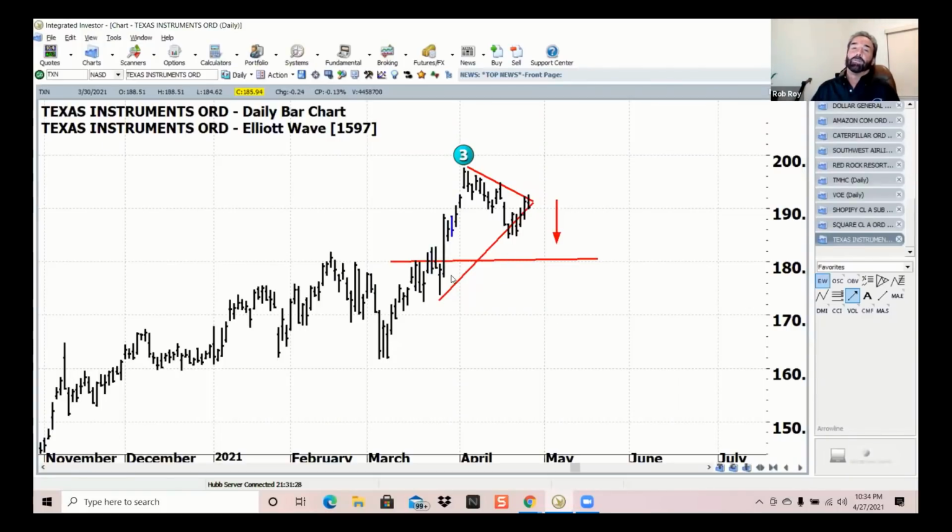So that kind of has to factor in to the bottom of the mouth of the triangle when you're looking at, well, how wide is it? How far could it possibly move on a breakout? But it's a good looking pattern.